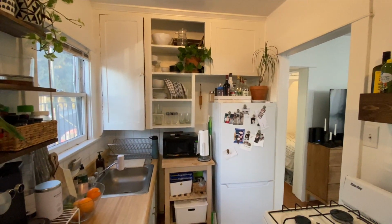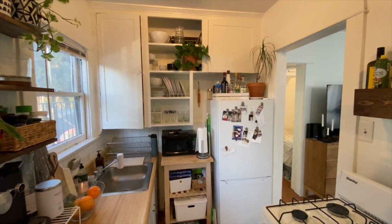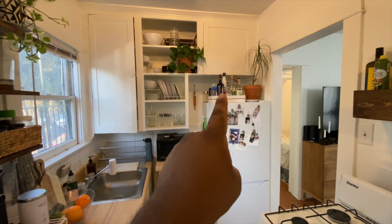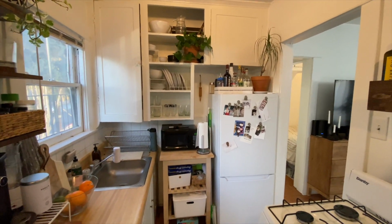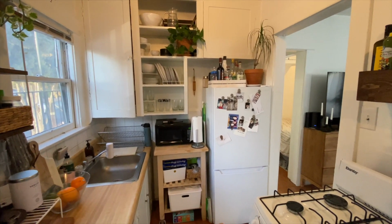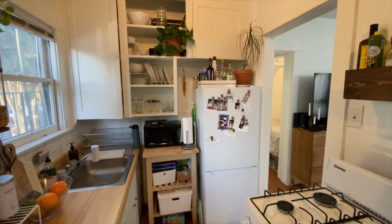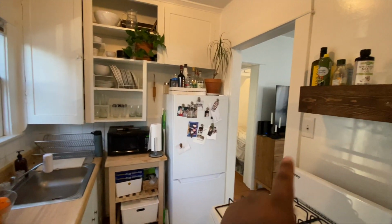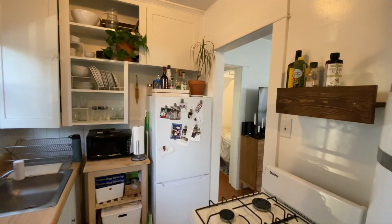And this is what it looks like here. Got some plants. I got all my dishes. Still got some goods, although I'm running low. Got some more storage here. And I got a new fridge. That's new. That actually happened early in the pandemic. So sad. And I installed this thing right here for all my oils.